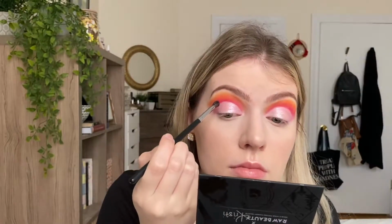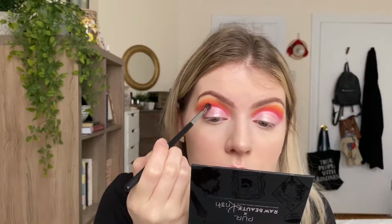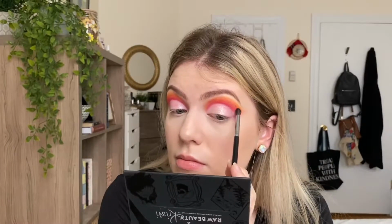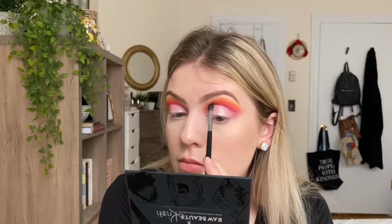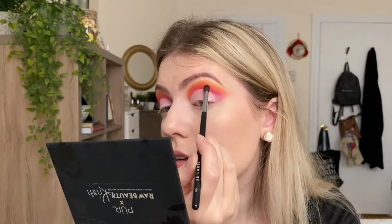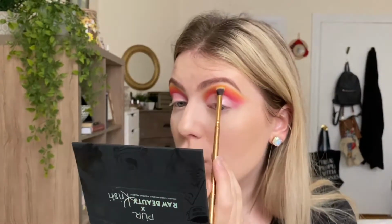And now, because that line looked a little too stark, I went in and blended out that pink shade. Like I said, I could have done much better blending in the crease, but we're just having fun. I like how it turned out anyway, so we're just going back in and blending, re-intensifying each of those colors. This look is just a lot of blending back and forth. Okay, so I'm just blending out some of the edges.